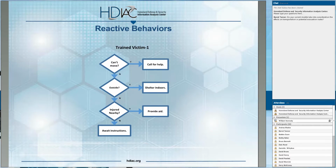If we want to explore the CDC's advice and good sense that if they're inside and there's fallout involved, they probably should not go outside and pick up more radiation, and they should try to get to the best shielded area within their buildings, then the decision tree that a trained, knowledgeable victim might use would be a little bit different. So we have the same thing.